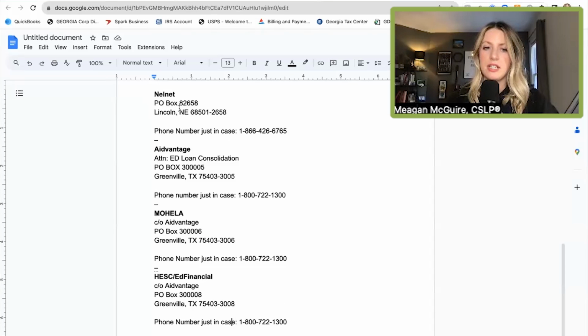Another note: Nelnet and Aidvantage are the only servicers that actually process consolidations. Nelnet processes their own, Aidvantage processes their own, but Aidvantage also processes Mohela's and Ed Financial's. So you'll see that in their addresses for where you would mail these. They are technically for the loan servicer, but it's being sent to Aidvantage to get processed. So that's okay. We can still do this process. We're still sending them technically to separate servicers, even if Aidvantage is processing one of them. So not to worry there.